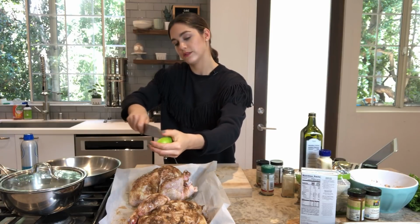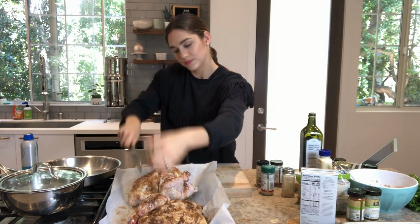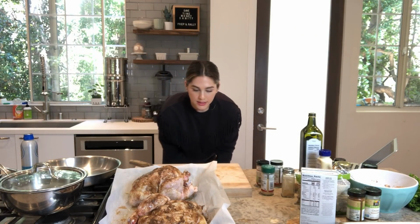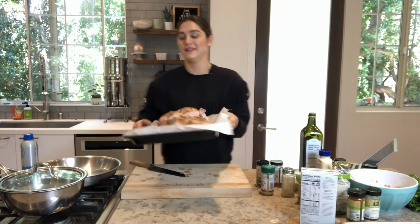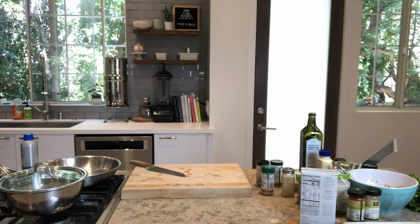Okay, so just kind of put that lime in there. Yum. Okay, cool. I always keep a little towel here. You guys know that, right? My little trick. All right, into the oven. Here we go. All right, I'm setting my timer for like 70 minutes. We'll see what happens, okay?